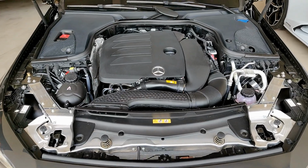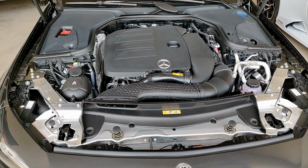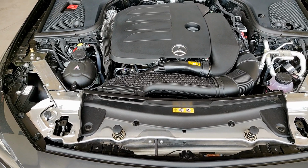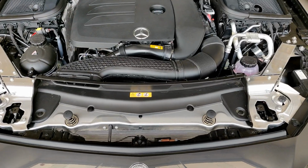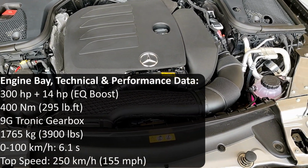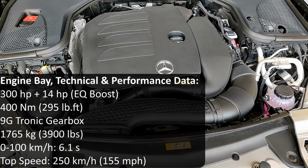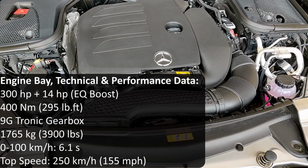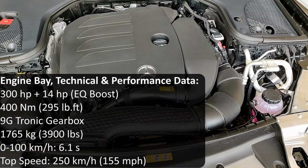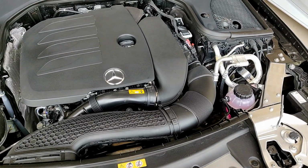Okay, so this is the engine bay of the CLS 350, this particular car. This CLS 350 has the 2-liter turbocharged 4-cylinder engine. The 450 has the 6-cylinder, and the AMG 53 also has the 6-cylinder. So this engine on its own produces 300 horsepower, and I think it is assisted by an EQ Boost motor as well, which I think gives it a 14 horsepower boost. And then you have in total 400 Newton meters of torque, which is 295 pound-feet. Which is I think pretty impressive for such a small engine, and it is mated to a 9G-Tronic transmission from Mercedes. So obviously it's a 9-speed automatic for those who don't know.